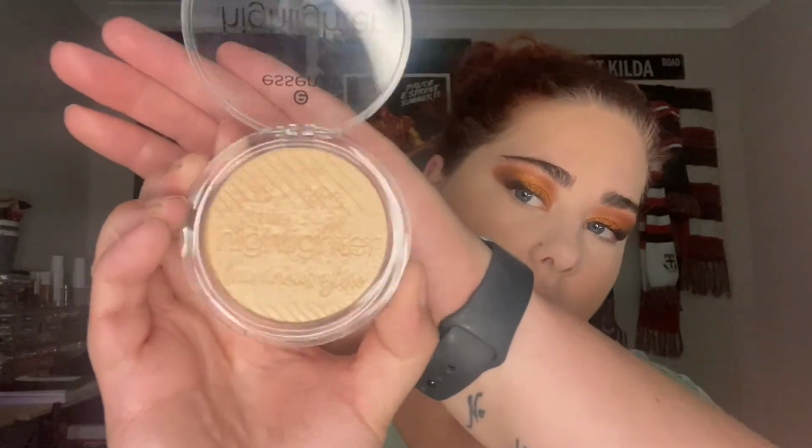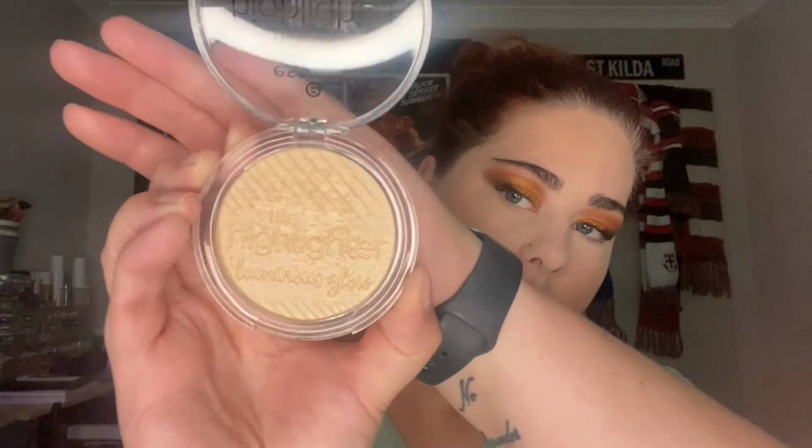For highlighters, we've got a couple of different ones here. This is the Essence, and it's just called the highlighter. Fairly basic, at least we can all remember it. This is in the shade 01 Mesmerizing, and I don't know whether that's going to help, but that's what she looks like. It's very nice. The second one is also from Essence, and it's a palette.